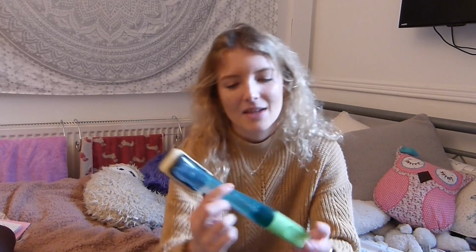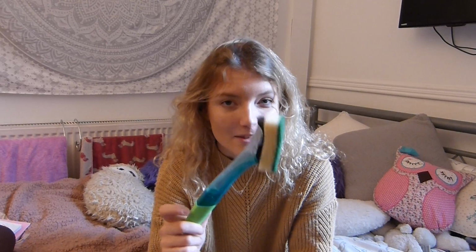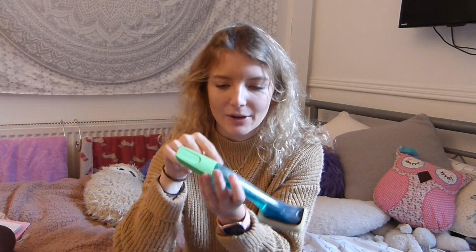Uni hack number 3. Now this is an interesting one. I don't know if you've seen these before, but this is a washing up sponge, and it has a constant supply of washing up liquid in it. So obviously you have to buy washing up liquid and put it in there.